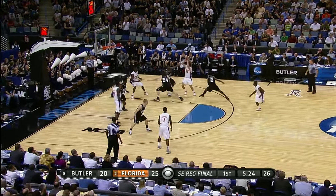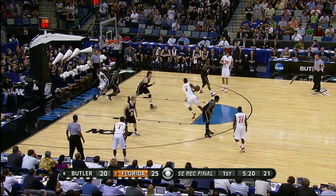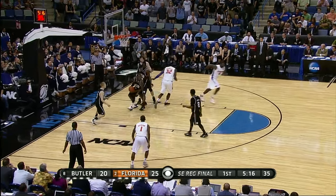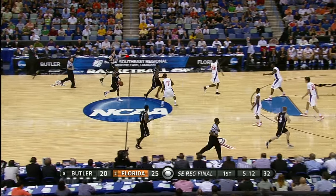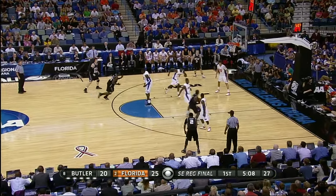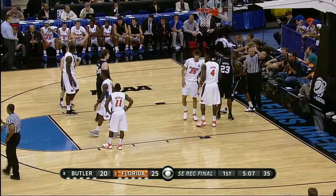And you know what? Here's where the toughness comes in for Butler. We talk about them winning 8 of the last 9 NCAA tournament games. They know what it's like to be behind in a game like this. And they know how to come back. Mack with the rebound. He'll bring it into the front court. Hesitation to the basket and a foul. Basket will not count.